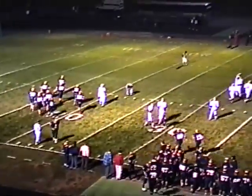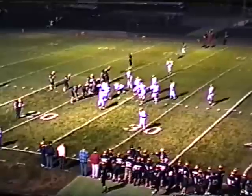You know, the crowd was kind of thin, as Toledo Scott fans are. Counted about 30-something fans. And here we go.